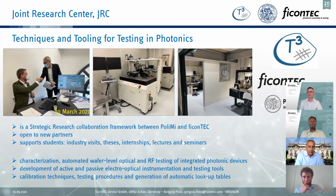Yes, we have a template clearly, but to enter in the particular JRC, in this case a T-Cube, one had to apply, and the partner, ficonTEC and Politecnico in this case, has to accept the next partner that should work on the same field with the same idea. And it's open to a new partner. And Andrea and Torsten, maybe you have a comment as well.